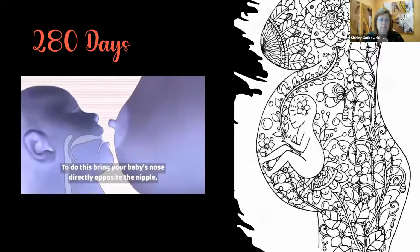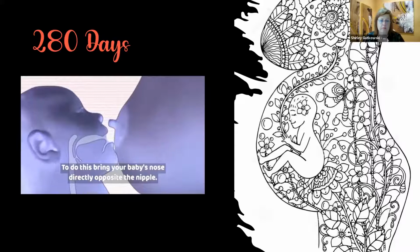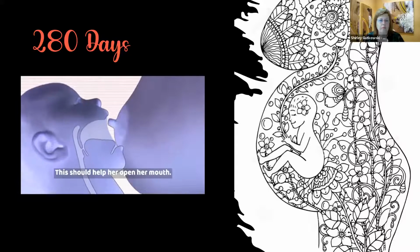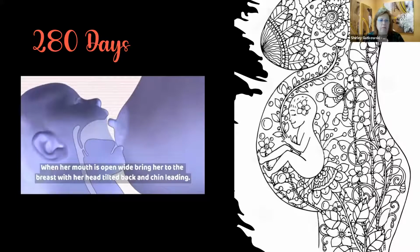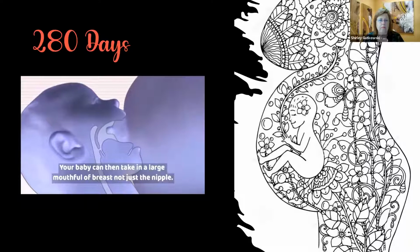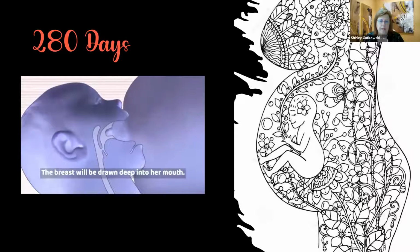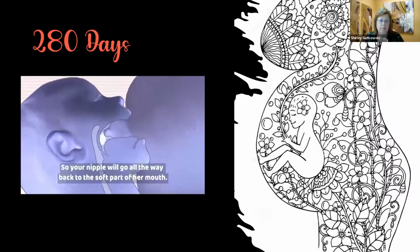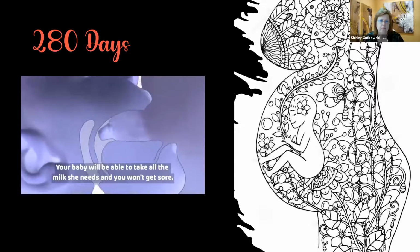To do this, bring your baby's nose directly opposite the nipple. Then let her head tip back a little so that her top lip can brush against your nipple. This should help her open her mouth. When her mouth is open wide, bring her to the breast with her head tilted back and chin leading. Your baby can then take in a large mouthful of breast, not just the nipple. The breast will be drawn deep into her mouth, so your nipple will go all the way back to the soft part of her mouth. Your baby will be able to take all the milk she needs, and you won't get sore.